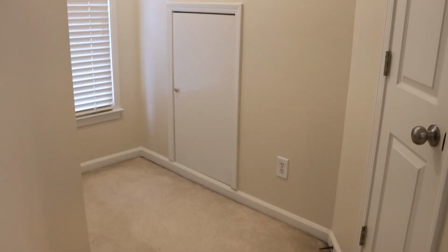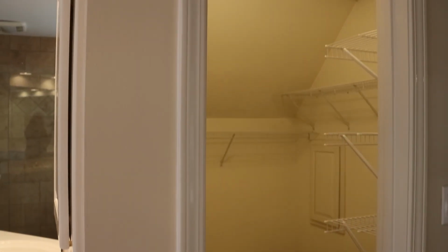Over here, you have a little extra space. I'm not exactly sure what they were thinking when they built that, but there are two closets, a his and a hers, behind you that you can put stuff in.